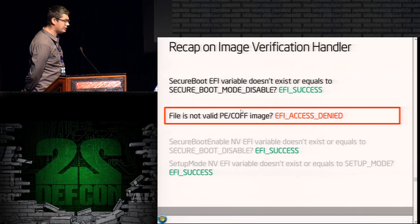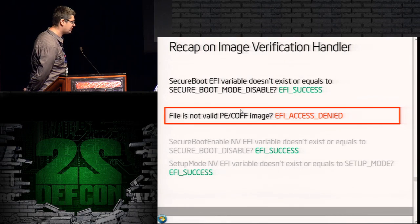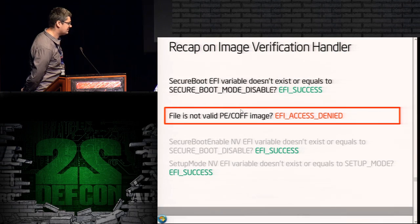The image verification handler should take care not only of secure boot settings and policies, but it should also check if the executable image has a supported format. Currently, the only supported format is a PE/COFF image. So the BIOS firmware can verify the signature of an image only if it's PE/COFF.